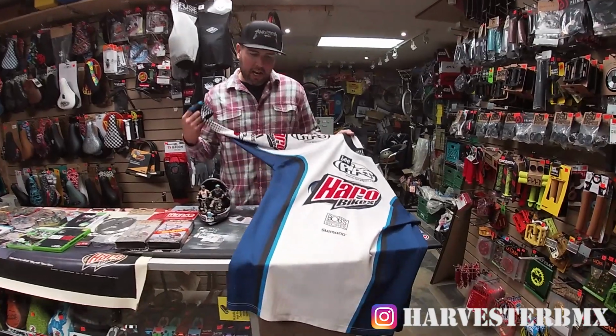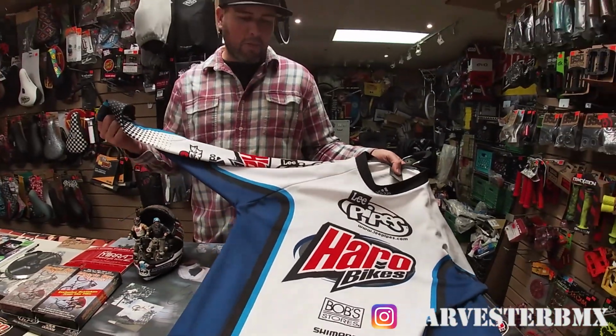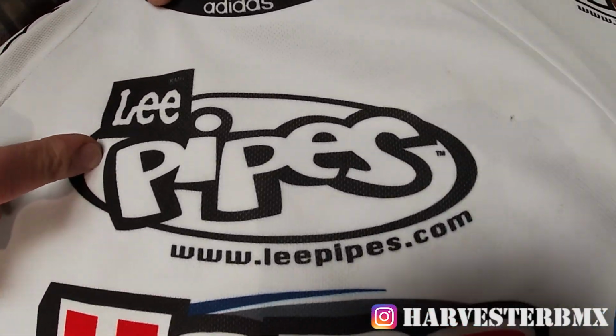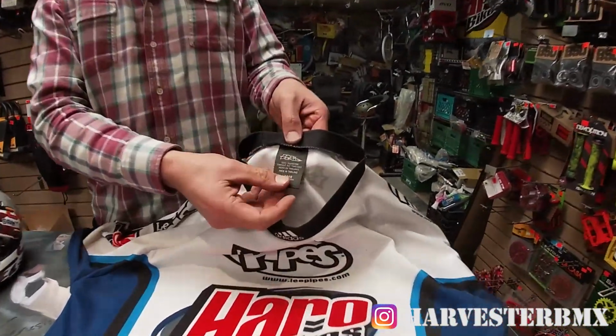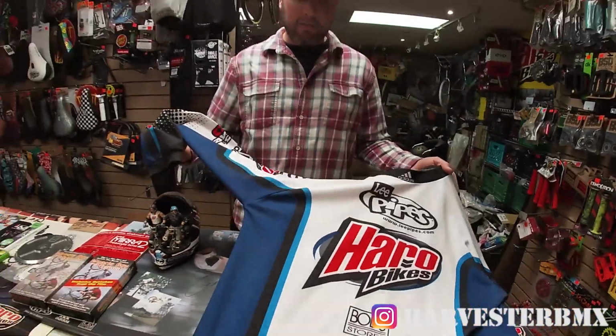So this is a jersey that I bought off eBay many years ago. I'm not sure when Dave Mirra would have worn this thing, but this is pretty legit. They definitely rode for Lee Pipes, the Haro team, and this is actually made by No Fear. It's also got the padding on the elbows, so that jersey's really cool.